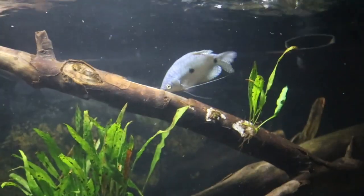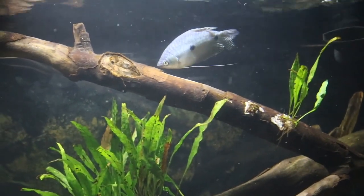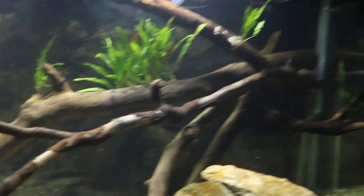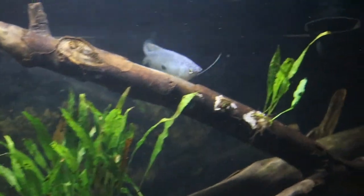So I recommend a minimum tank size to be about 30 gallons. But remember that bigger is always better. Mine enjoyed the entirety of my 125 gallon tank. So if you can, bigger is always better for these fish.